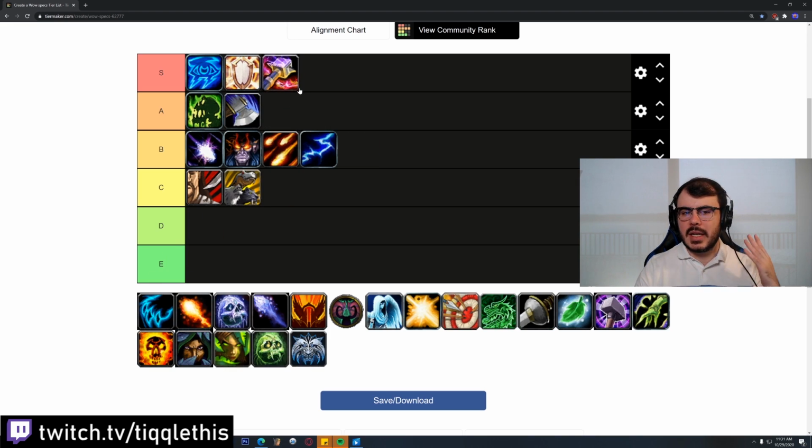For Enhance, I'm putting Enhance at S tier. I think there's some things that need to get fixed. I think that there's some things in PvP that really need to get fixed that will make this not... Actually, I have to put it on A tier. Because in PvE, I would put it S tier. In PvP, I would put it like B tier. So I'm going to hit somewhere in the middle.